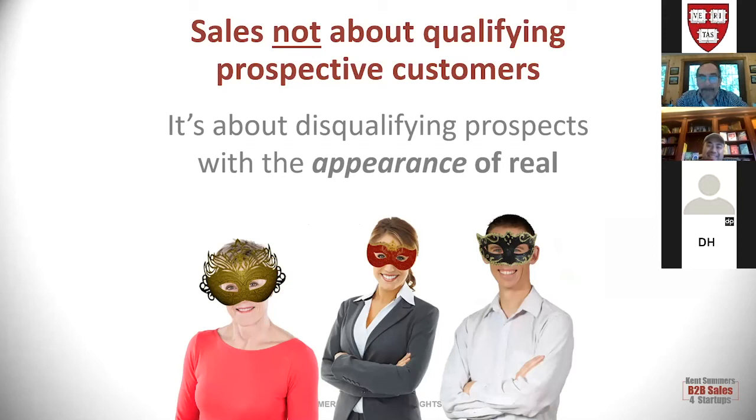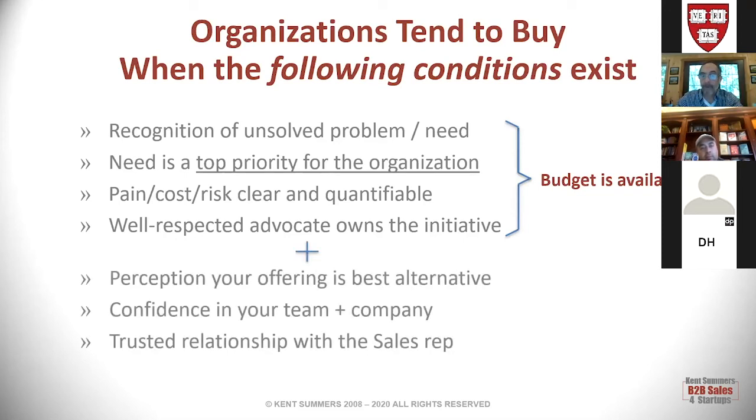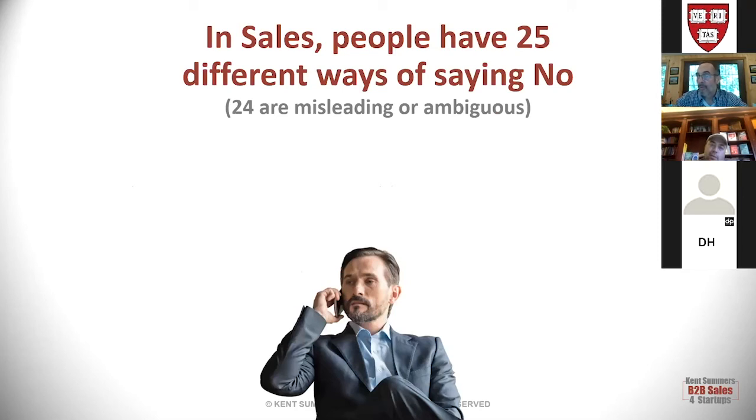So organizations tend to buy when the following conditions exist. There's recognition of an unsolved problem or need that's a top priority for the organization, where the pain, cost, and risk is clear and quantifiable, and a well-respected advocate inside that organization owns the initiative. When these conditions exist, this organization is going to buy from somebody, and there is a budget available. When you combine these conditions with the perception that your offering is the best alternative, and they have confidence in your team and company and a trusted relationship with the sales rep, then the budget's available for you. And there are lots of proxies for no when just one of these criteria is not firmly established. It turns out that salespeople, you'll learn through your career, that people that you work with have 25 different ways of saying no.